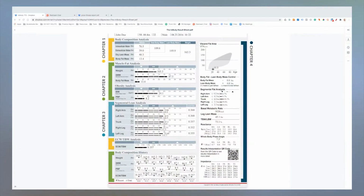So this graph that Dr. Jimenez was referring to right up here, this 100 line, this is where we don't want our patients to go over. This is kind of marked as our ideal healthy individual. This patient, you'll see, is very, very lean.